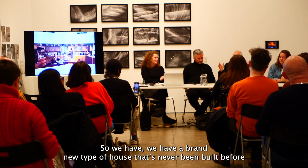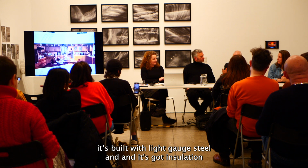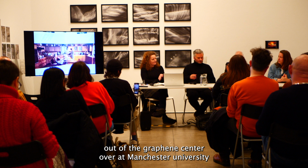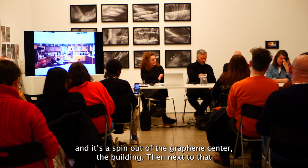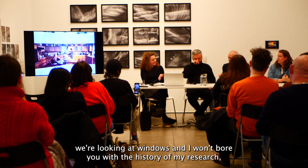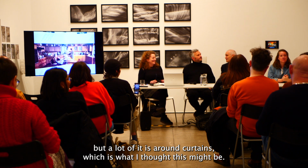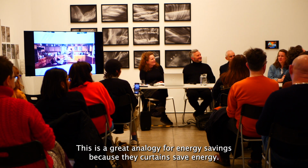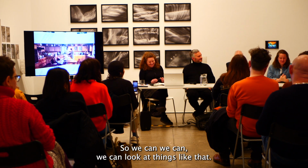So we have a brand new type of house that's never been built before. It's built of light gauge steel, and it's got insulation out of the graphene centre over at Manchester University, a spin out of the graphene centre. Then next to that, we're looking at windows, and I won't bore you with the history of my research, but a lot of it is around curtains, which is what I thought this might be. This is a great analogy for energy savings, because curtains save energy. So we can look at things like that.